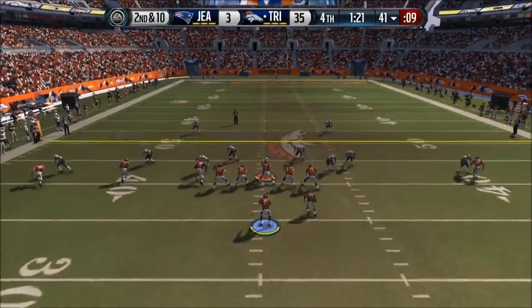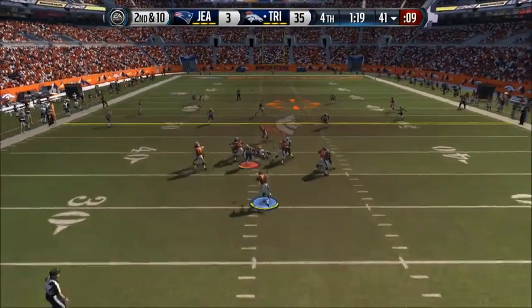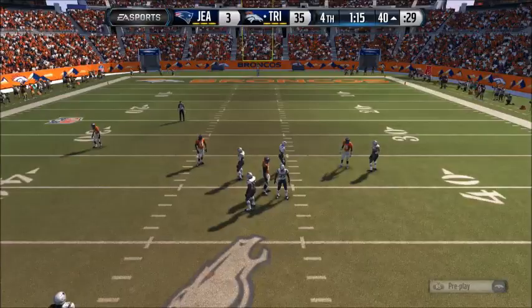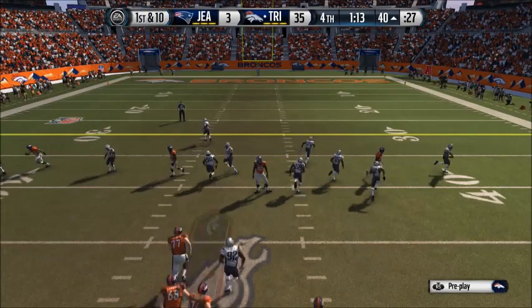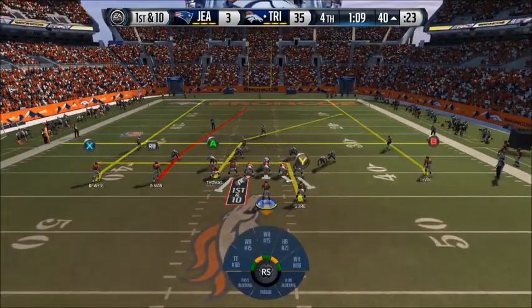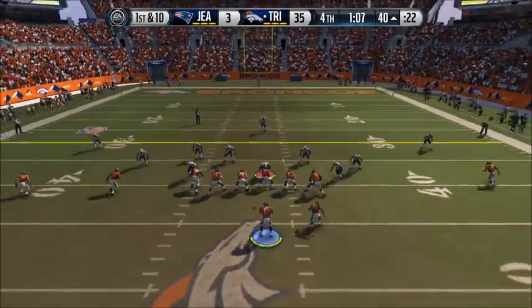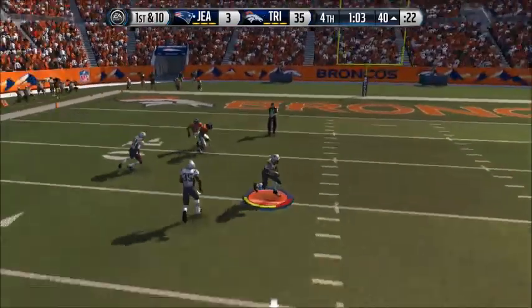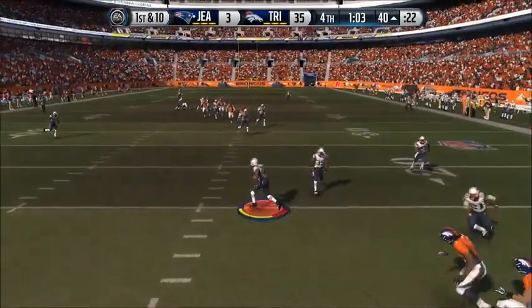Second and 10. Looking across the middle, easy catch there. No one near him. Tick, tick, tick. That's what we're trying to do. Make that clock keep running down. You got the offense out there. You got a big lead in the second half. Every first down you get shortens that football game. Ed Reed makes the pick.